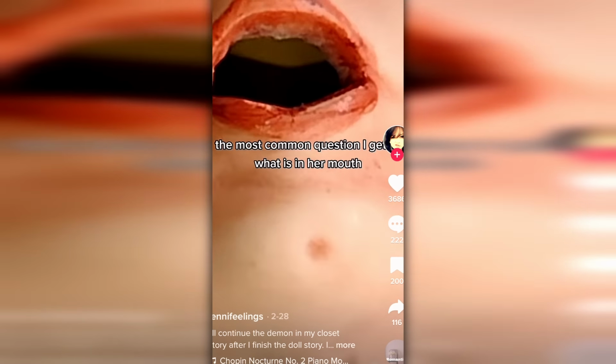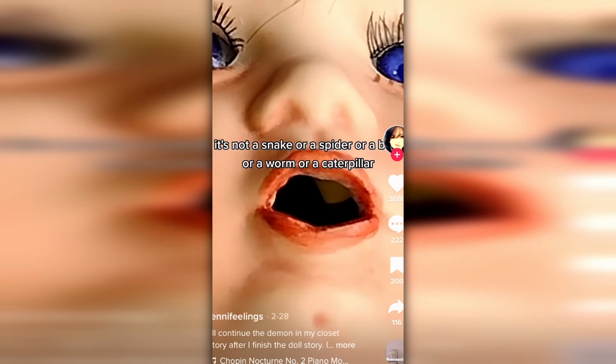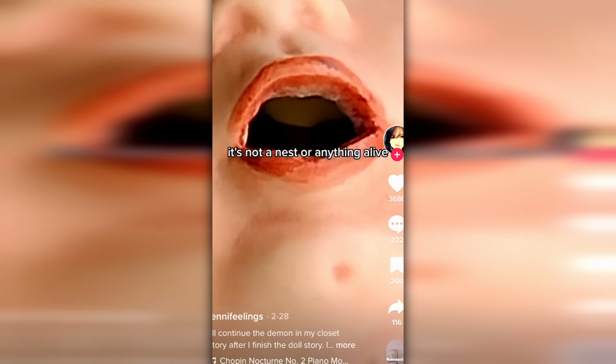The most common question I get is what is in her mouth? And I suppose that's the secret she holds. I can tell you what it is not. It's not a snake, or a spider, or a bug, or a worm, or a caterpillar. It's not a nest. Or anything alive.